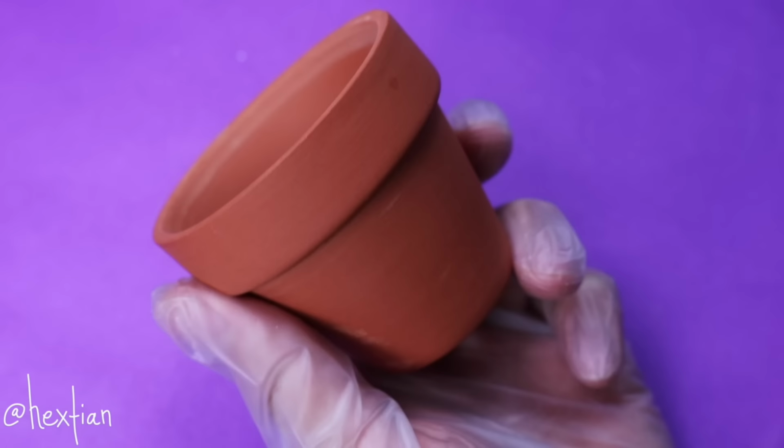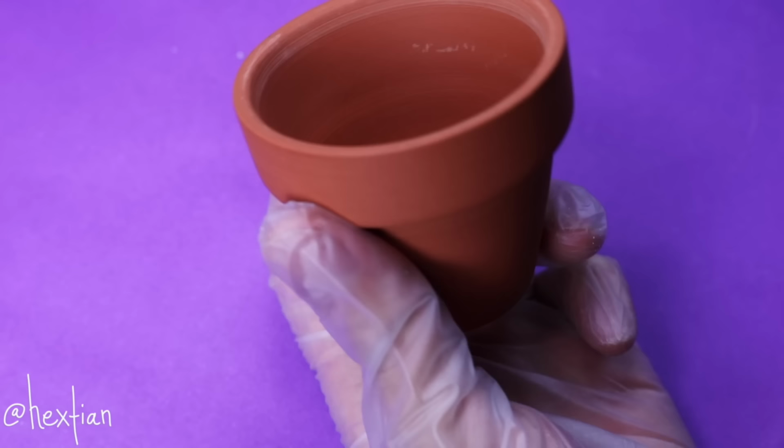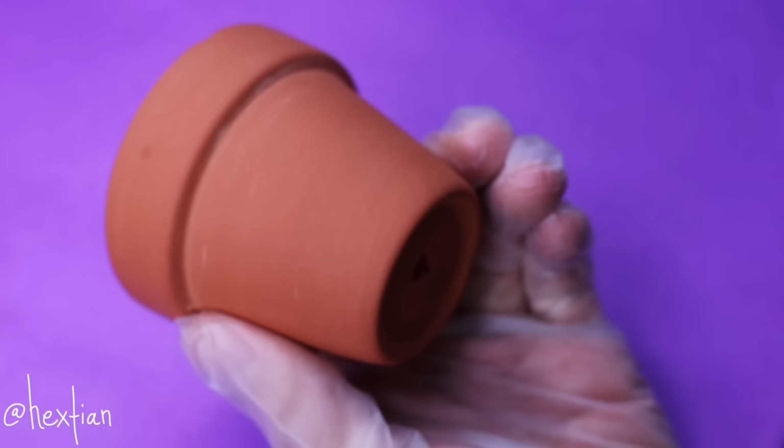For the cow plants, they actually have two looks, one on the ground, one in a pot. So for this one, I want it to be the one in the pot, obviously, so I can display it anywhere. And this clay pot I actually got from Michael's. They have so many different sizes. I think this is the third size, and it was perfect for the cow plant.